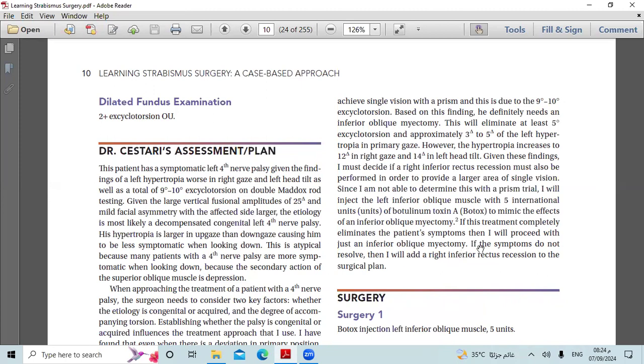So here he thinks about the other eye procedure. He has left eye hypertropia, and the right eye is hypotropia. So because it's hypotropia, he will go for right eye inferior rectus recession, weakening the inferior rectus to make the eye a little bit up, in a simple way.